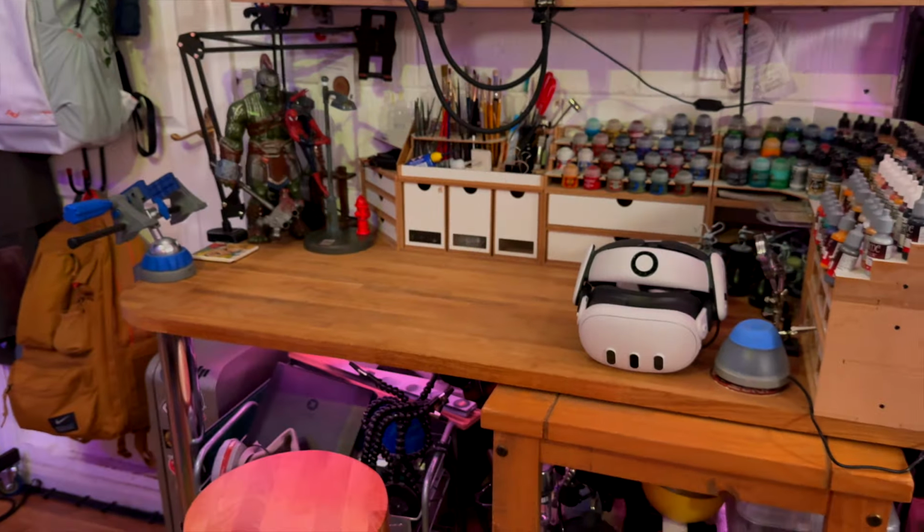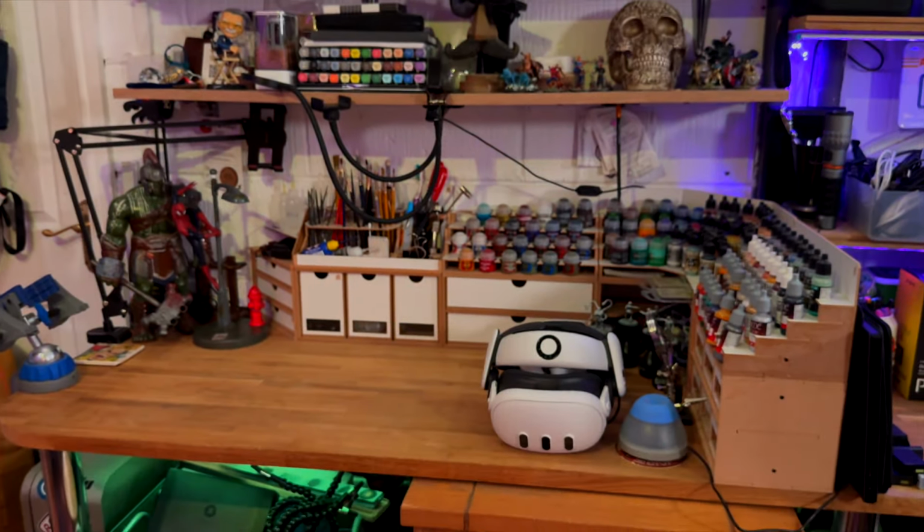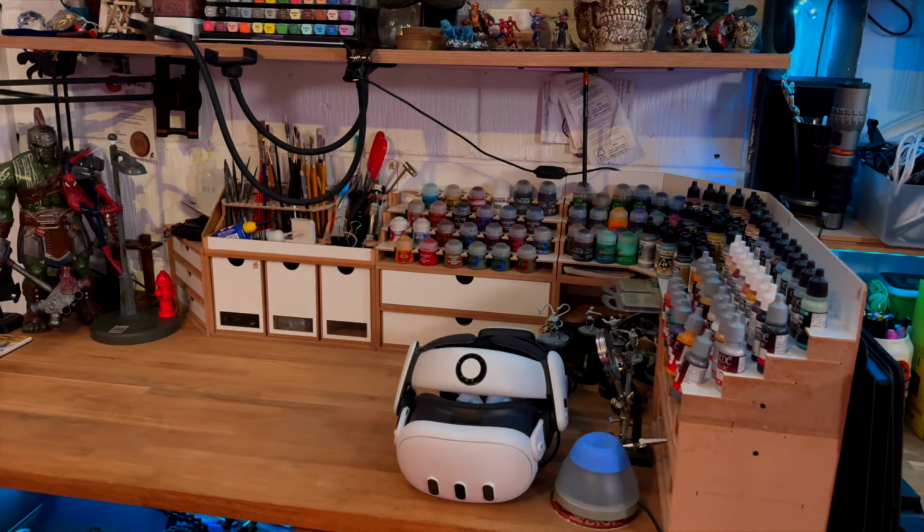So this is my kind of crafting space. I got back into model painting quite hard during COVID. As so many people did, I revisited hobbies.